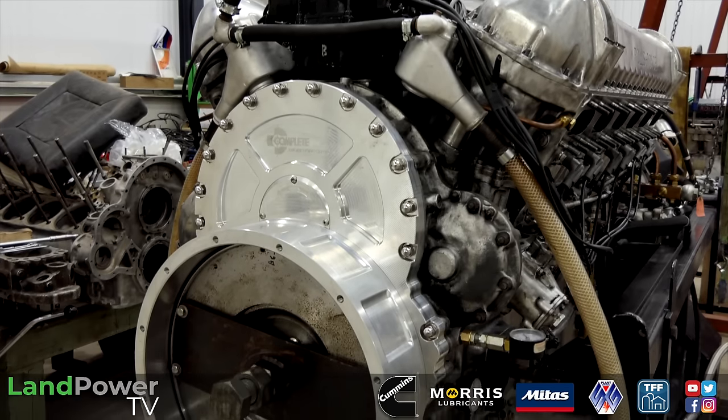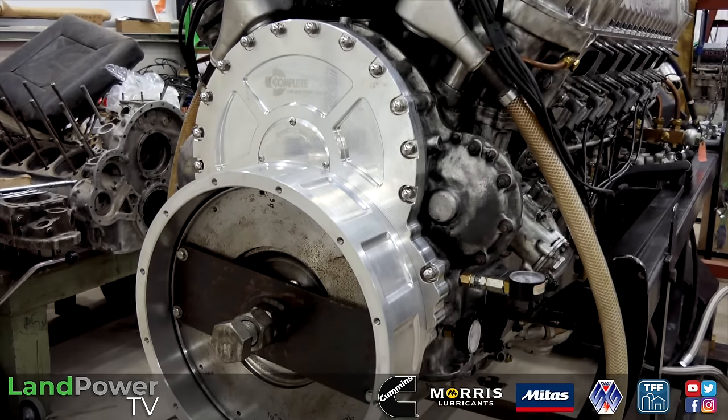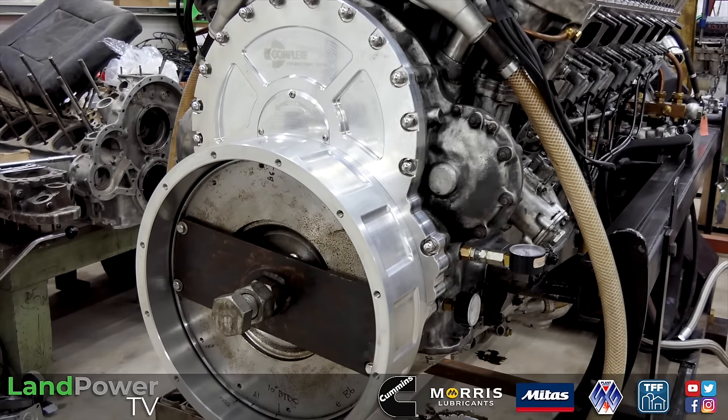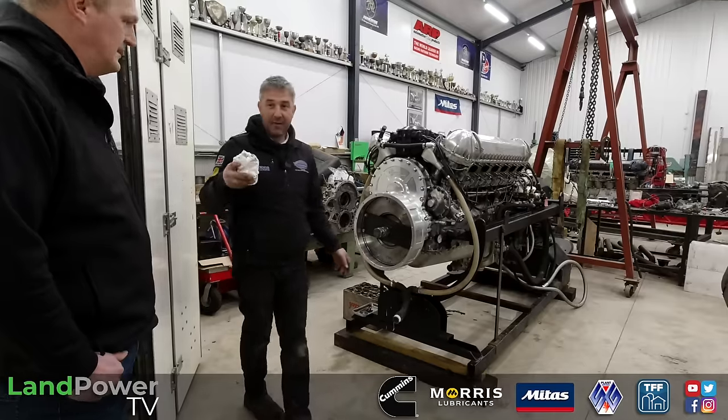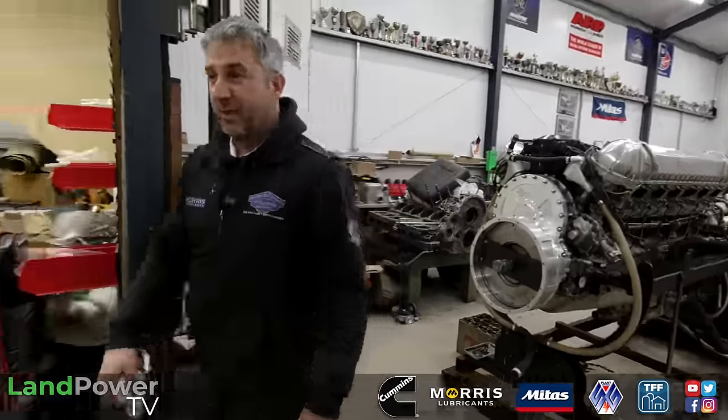Our next stage from here, once we've done what we're doing today with it, is to put the gearbox on it and start fitting it in the car chassis that we've got. But yeah, let's have a look at this. The stuff looking like.